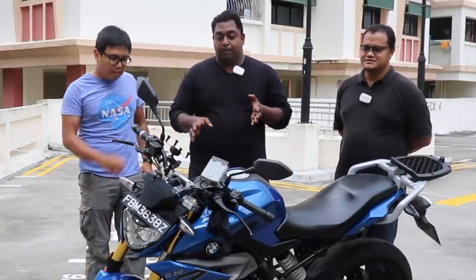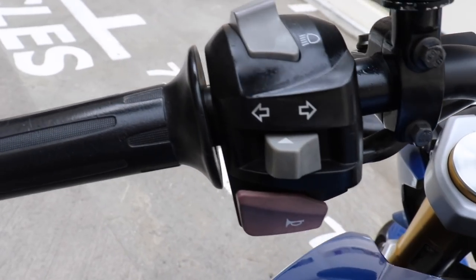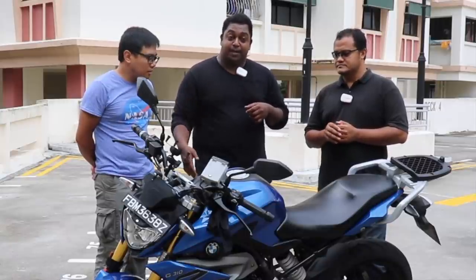ABS included? Yes. The thing about ABS is when you slam on your brakes, your hand will feel the vibration after that. Because it slowly releases. It kind of grabs and lets go, grabs and lets go. Same for cars. To me, if you're a new rider, don't go for ABS bikes because you won't know the skill. When you go for bigger bikes, whether you have or don't have ABS, the actual skill will not come out.